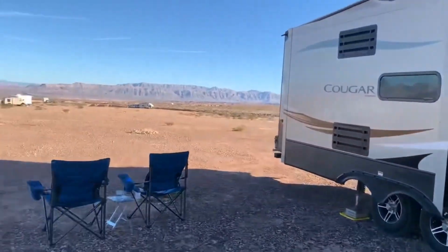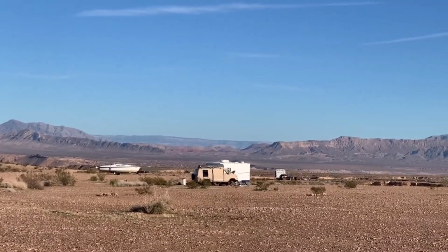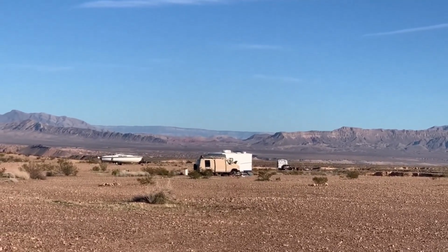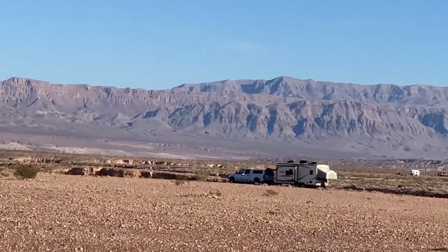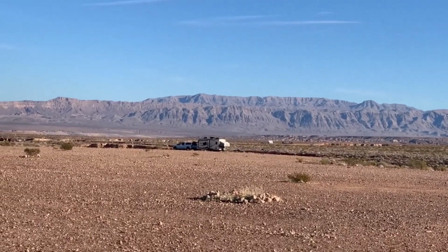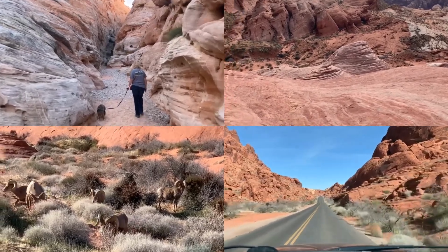But I want to give you final thoughts on the campground here. I made myself a cup of coffee. Solar is working great. Lots to do here. You have Lake Mead National Recreation Area. We spent 2.5 days at Valley of Fire State Park, which was just awesome, and we could have spent longer if we wanted to, but we have to move on. This is a type of place I would like to come back to. Here's a sample of what you'll find at Valley of Fire State Park, located just 6 miles from Snowbird Mesa.